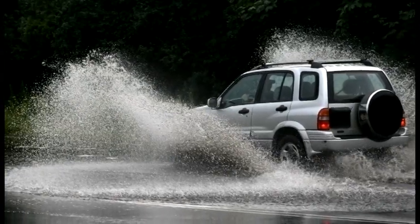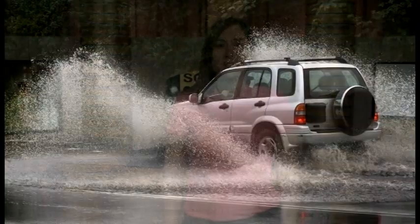So never attempt to cross standing or running water. If there are flooding conditions, your supervisor or dispatcher should let you know if there are any known detours. And last but not least, when you're approaching a bus stop in the rain, always slow down early so you don't splash pedestrians and passengers waiting to get on.